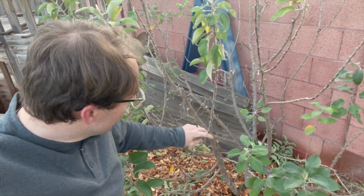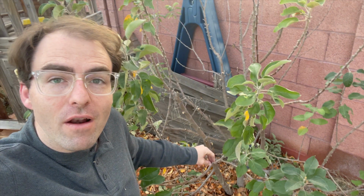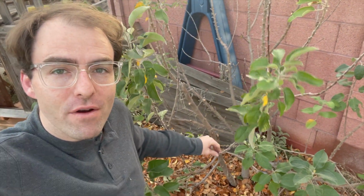This is a really beautiful tree. I think it's gonna produce a lot of fruit again this year, so I'm very, very excited.